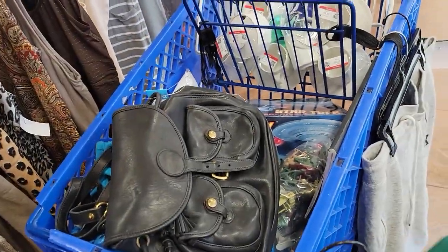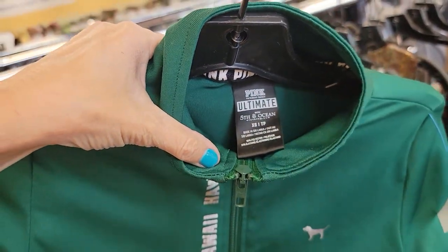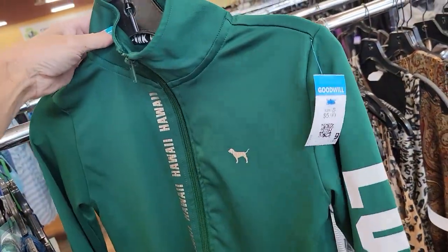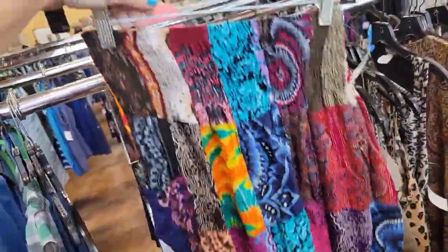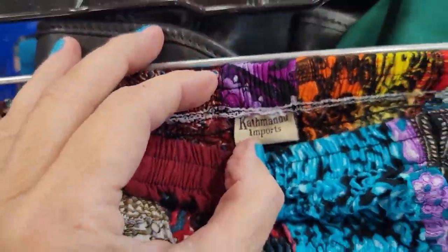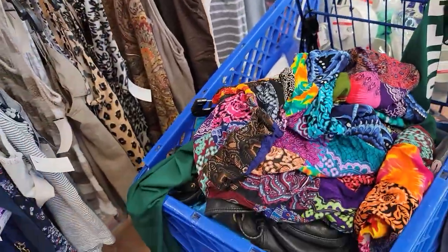Now these other ones I did look up. This is also Pink, but it's with Fifth and Ocean clothing. And this little jacket here does sell in the $20 range, so I will pay $5.99 for that to sell for $20. And the same with these really cool pants, which I kind of dig. If I could find an occasion somewhere, somehow to wear those, I totally would. They are Kathmandu Imports, which is another $20-ish brand, and $5.99. So, a few little clothing items.